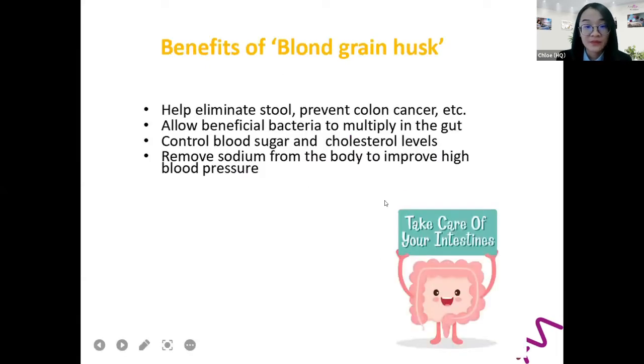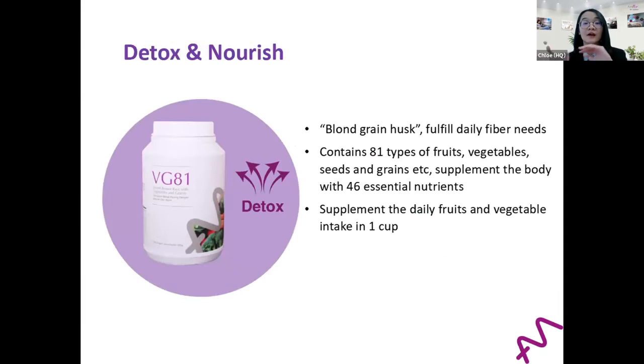Okay. Benefits of grain husk: it can effectively help to eliminate stools and prevent colon cancer. It also allows beneficial bacteria to multiply in the guts, and controls the blood sugar and also the cholesterol level as well. It can also remove sodium from the body to improve high blood pressure conditions. So besides this, the grain husk is able to help us to fulfill our daily fiber needs.